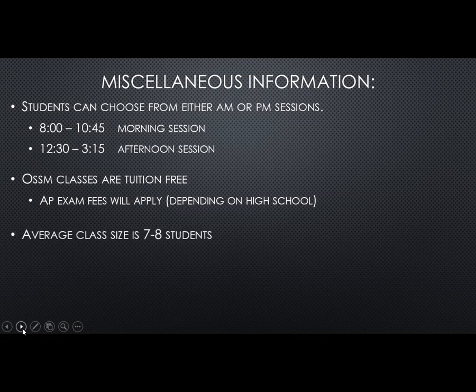On average, our class sizes are 7 to 8 students, both in the morning class and in the afternoon class. They do vary sometimes. Sometimes I end up with 5 students in the morning and maybe 10 students in the afternoon. But on average, our class size is pretty small, which means that you have lots of opportunities to ask me questions, to ask your classmates questions. We typically create a very nice environment for learning, and people feel free to ask their questions and answer them within our class.